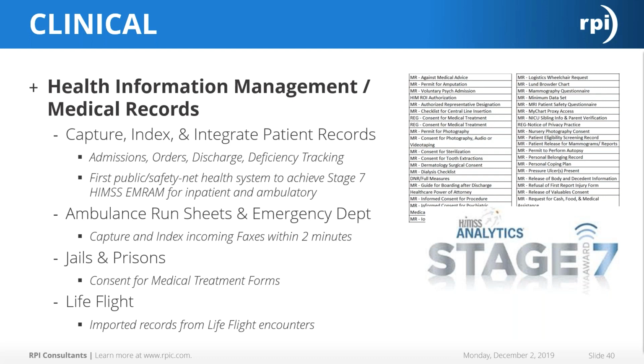So not only were they scanning documents into the system and linking them to their EMR right away, they also implemented iPads for all their inpatient units and created Unity forms for some of the documents, such as a consent for medical treatment, a permit to take a photograph, for their DNR and full measures. You can see the list here on the screen. They created a bunch of Unity forms for these iPads, so everything was electronic. Once a patient signed it, it went into their EMR within 2 minutes. They no longer lost paper, and they were able to achieve their HIM Stage 7 certification.